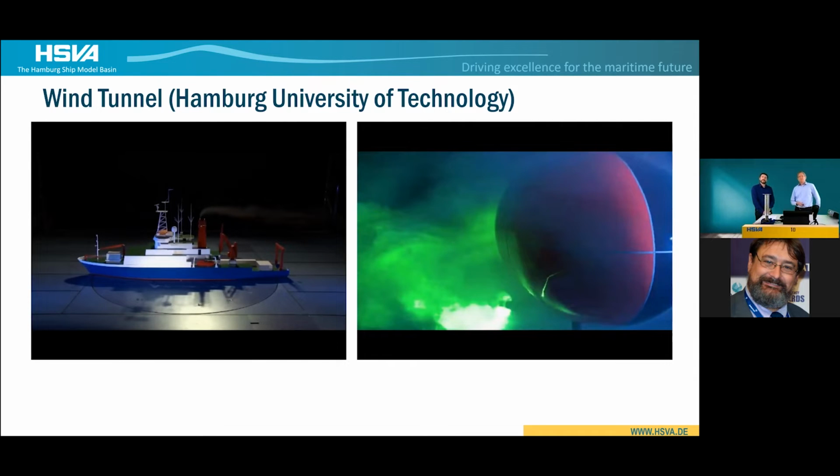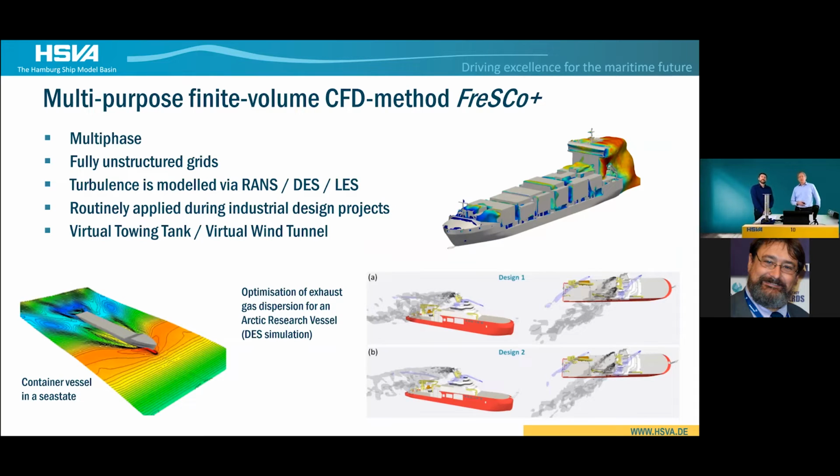So then, of course, another very important field for us is simulation methods, and our major workhorse here is the Finite Volume CFD code Fresco Plus, which is an in-house development. I think it has been around now for 15 years or something like that. It was developed in cooperation with the Technical University in Hamburg. It's a multi-phase solver, so you can float things. It works on fully unstructured grids, so it's quite easy to deal with complex geometries.